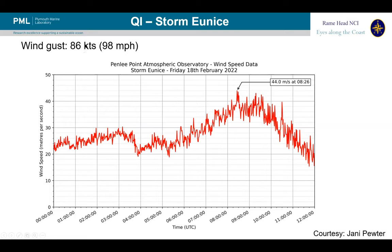It was around 86 knots or 98 miles per hour. So we're still about 20 miles per hour less than what was recorded at the Needles. But you can see that pretty much the storm was enveloped over a period of about 2 hours, before the wind dropped very noticeably away between 10 o'clock in the morning and midday. But even this is still gale force. So, you know, it was pretty sustained winds for around about 12 hours or so.